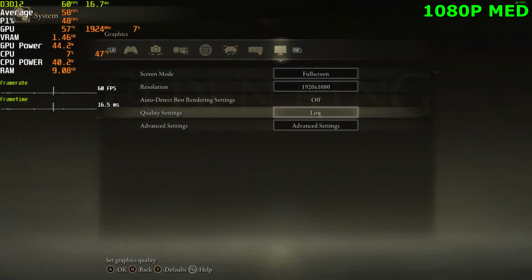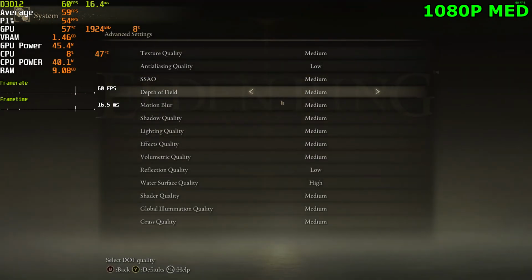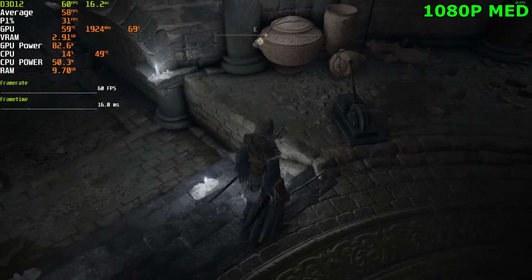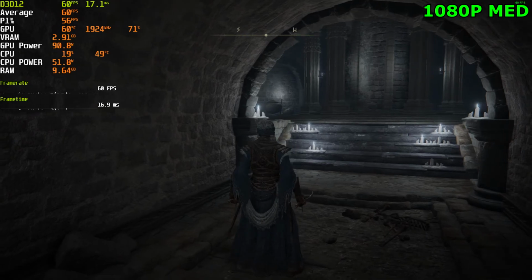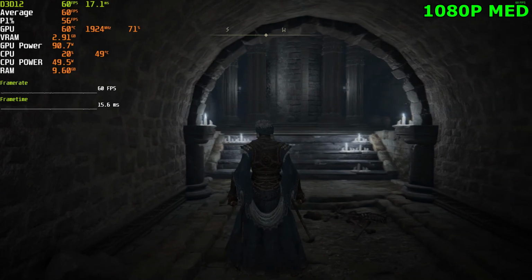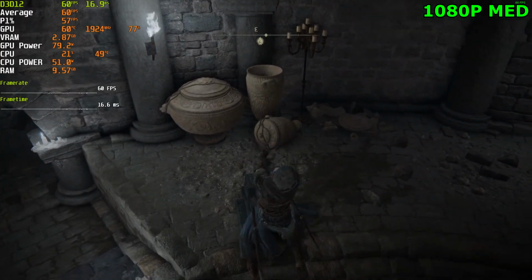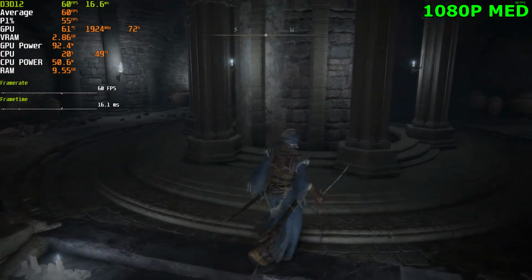Okay, I'm gonna go ahead and push it up to the medium preset, 1080p. Gonna go ahead and turn off motion blur just like we did with every other test. We're still getting 60 FPS. I don't know if you guys can see that in the video, but we're getting some graphical issues. When you pan the camera, the background moves with it. That is kind of weird. It's kind of off-putting. But let's see the performance.